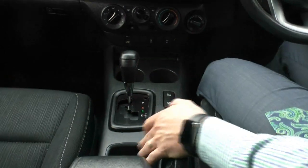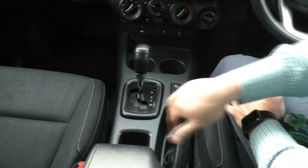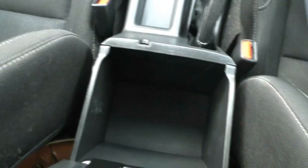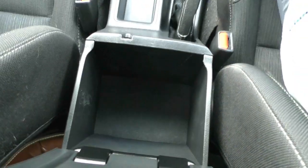It does help as well. Another little storage compartment here, just next to the handbrake, and then inside the center console, quite a good size for a dual cab ute, not a huge amount of space there.